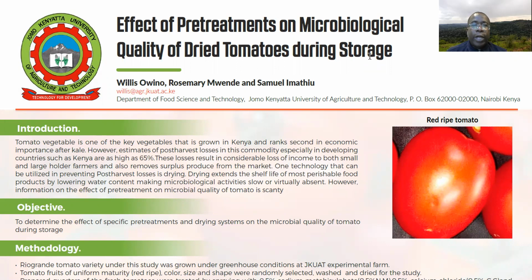Tomato is one of the key vegetables that is grown in Kenya and ranks second in terms of economic importance among all the other vegetables. However, due to its perishability, it has high post-harvest losses, which is considered to be as high as 65%. Such high post-harvest losses lead to considerable loss of income, not only for the farmers, but for virtually all the players within the value chain.